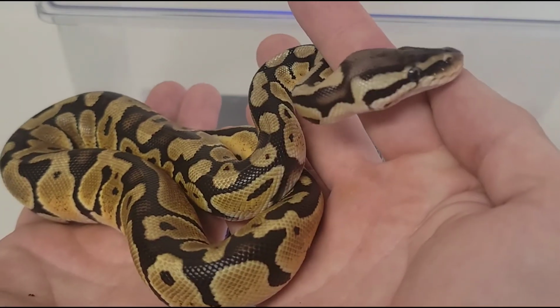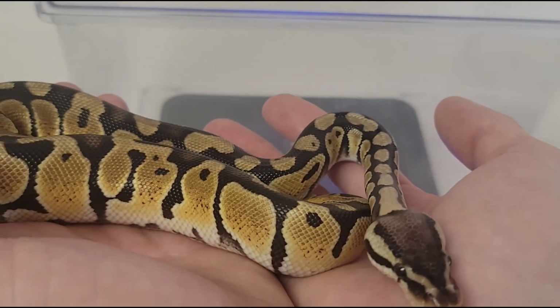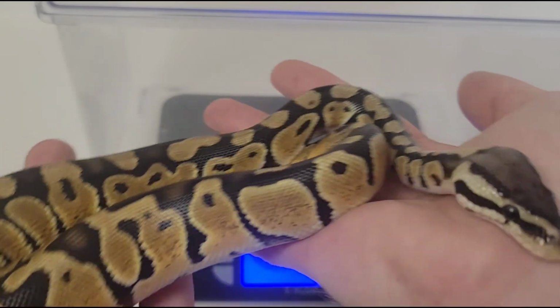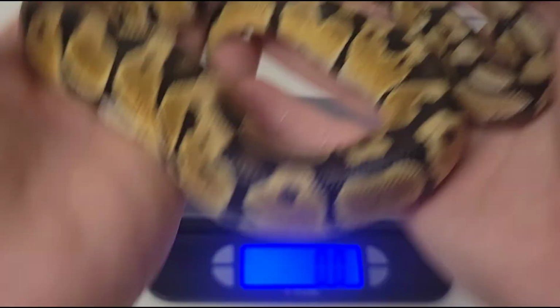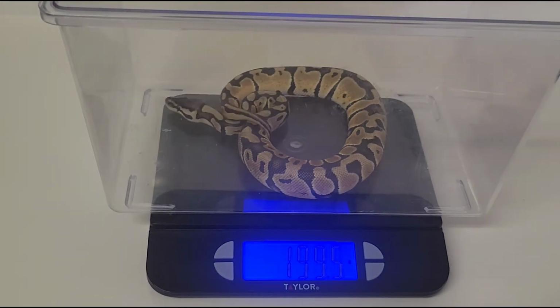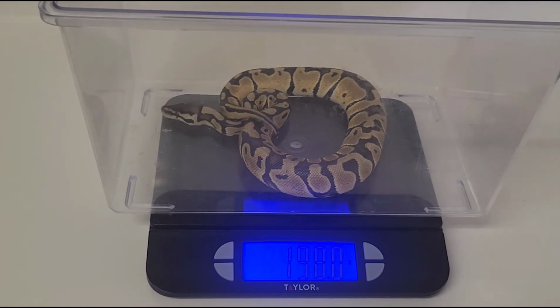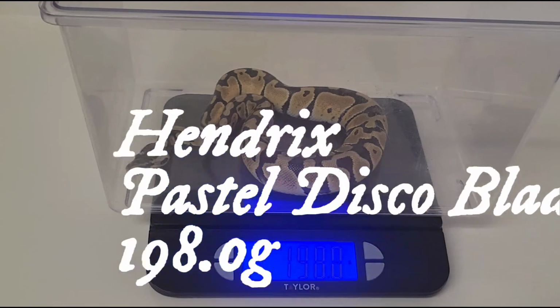but you know, probably Hendrix or something like that, because that is my favorite guitarist that ever lived. I'm even wearing a Jimi Hendrix t-shirt right now. And we got him at, looks like he's sitting at 198.